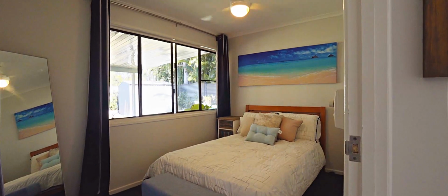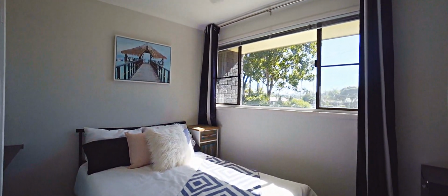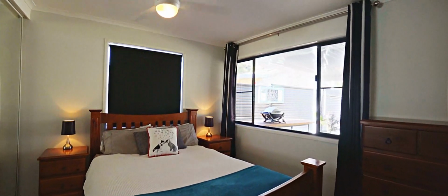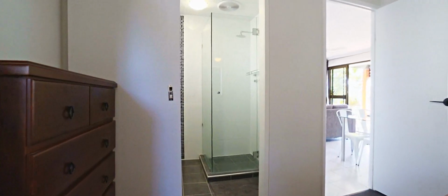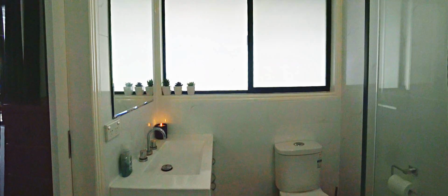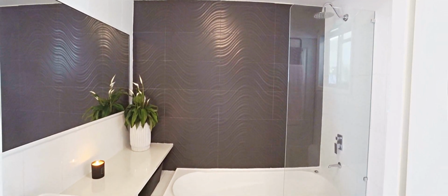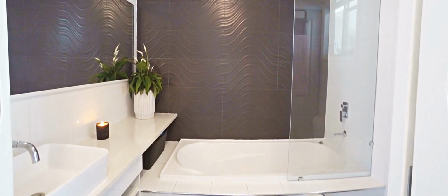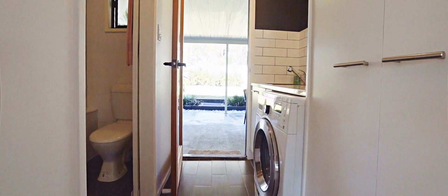There are 3 spacious bedrooms, all with built-in wardrobes and ceiling fans. The main bedroom also includes a new lavish ensuite. The bathroom includes a large bath with overhead shower plus vanity and toilet. The laundry includes a spacious bench and linen cupboard.